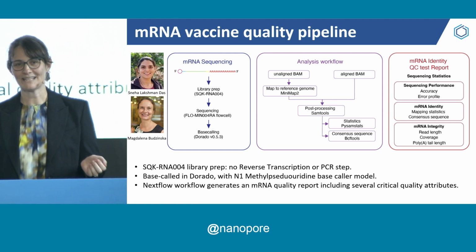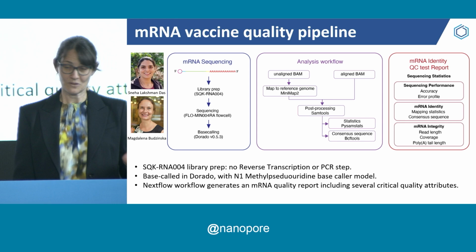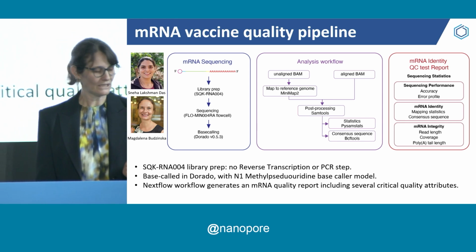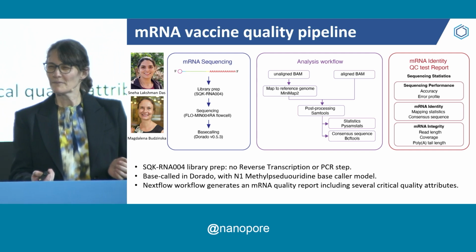So Sneha prepared RNA-004 libraries with no reverse transcription or PCR step, as you know. They were base called in Dorado, and this base calling used a custom N1-methylpseudouridine base caller. Now, why would we want to do that?